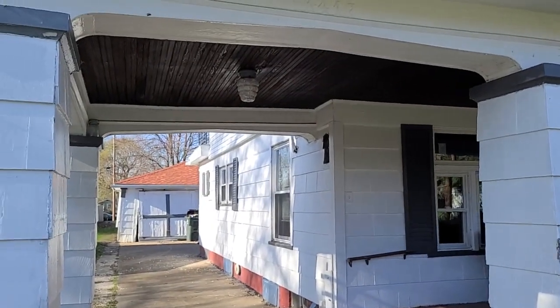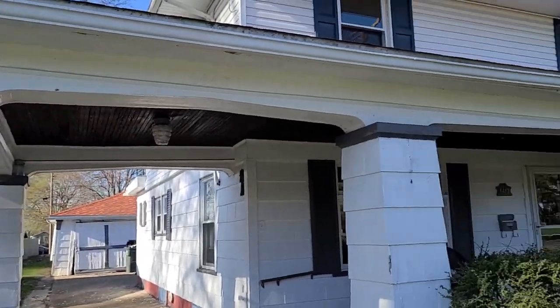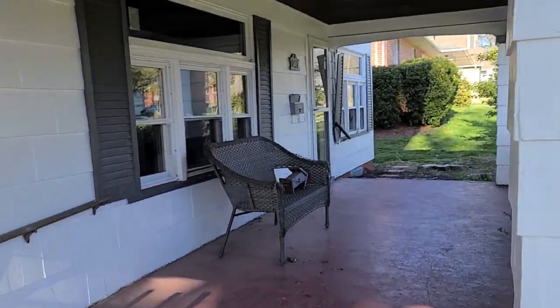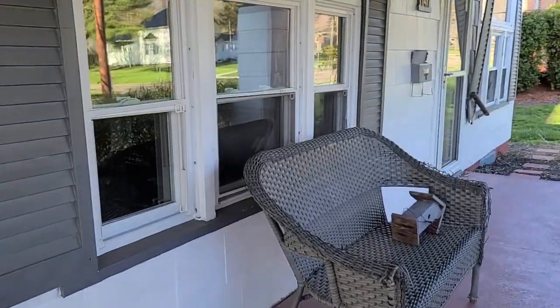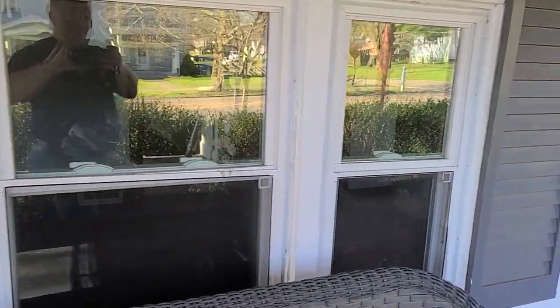Okay, so like I said, this is a 3-bedroom house. This does have a covered porch on the front where you come in. You can see, it's a nice porch to be able to sit on. It's been well taken care of. The house has a lot of new things. It has all new windows. We'll start with that.